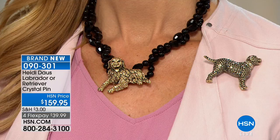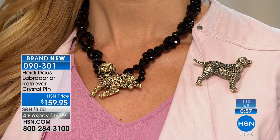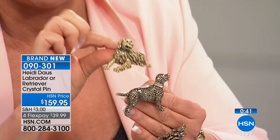He had a black lab growing up. His name was Rocky. Oh, Rocky. Oh, how cute. Such a good dog. Now this little guy is done in jet. They call this jet hematite, so he really glistens. He's really quite beautiful and has that gorgeous diamond collar. And there's only a handful left. And then Monty, or shall I say Bailey.